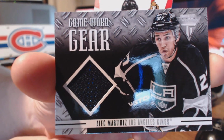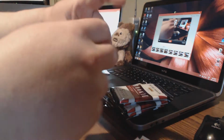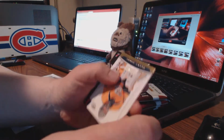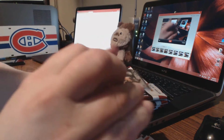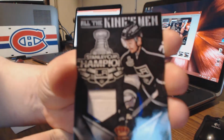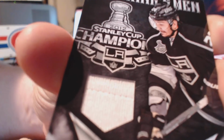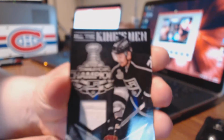Alec Martinez, Game Worn Gear for LA. Hit for Emma. Okay, let's get this stuff out of the way and get onto the big stuff. Oh, we've got another LA hit. All the King's Men, Slava Voynov. Very nice. Look at that jersey. Has a seam in it. Has a stitch. Cool. So another hit for Emma.